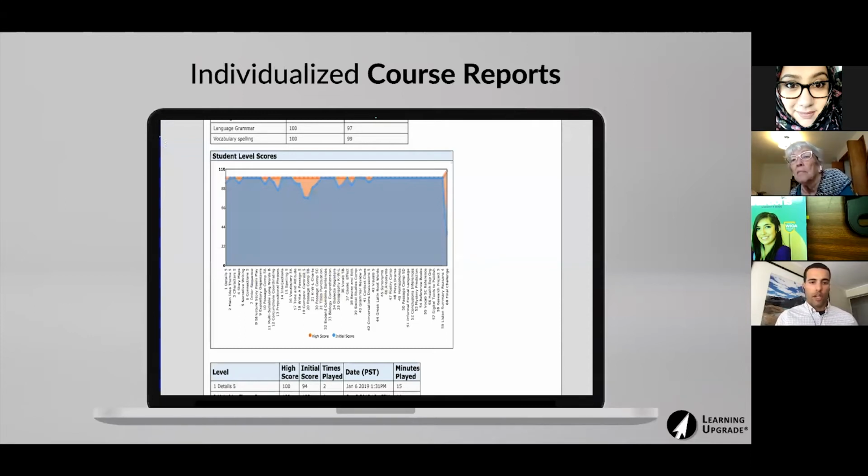You see language, grammar, vocabulary, spelling, but we do content blocks for every one of the courses so you can get a quick view. And then in the graph, you're going to see lessons 1 through 60 from left to right like the student monitor, but now it's just going to be for one learner. The blue is going to be their initial score, and then the orange is going to be their high score. So you can see here that the learner initially struggled with lessons 18 and 19.